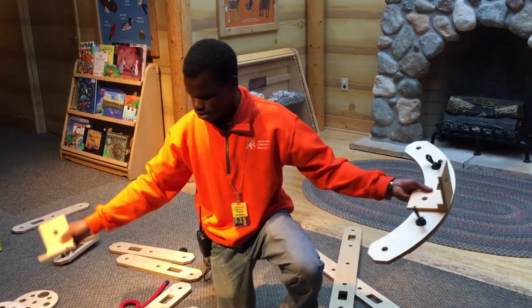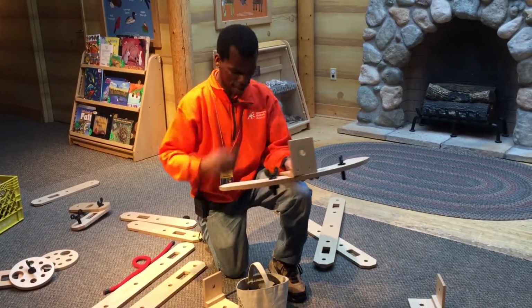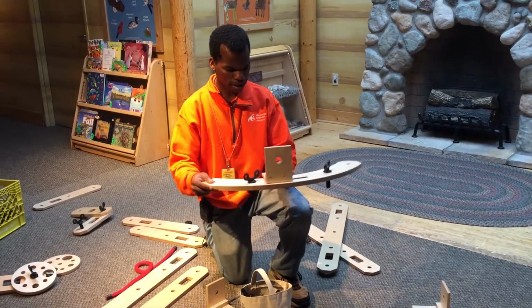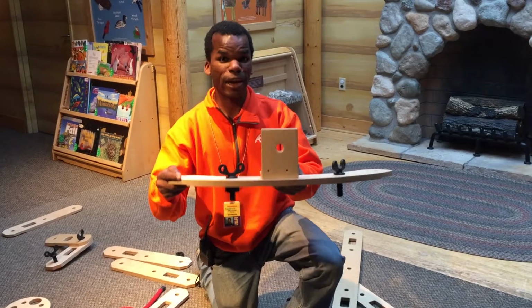See, we got all kinds of sizes and shapes, and you can take these little bolts and screws, and you can put them together, and you can make all kinds of things. Now, I'm going to tell you about my little invention today. I've made what's called an air whacker.